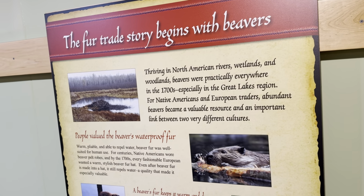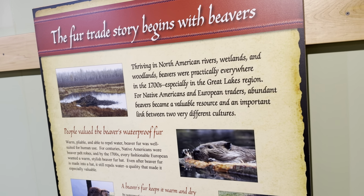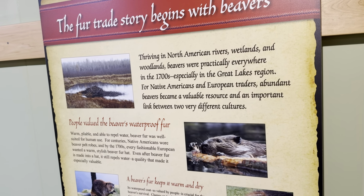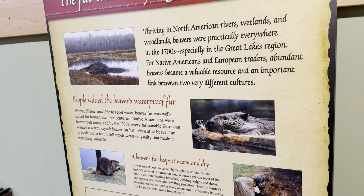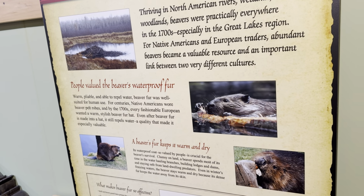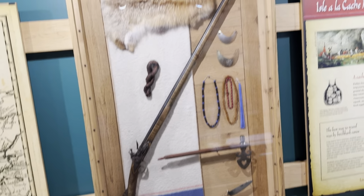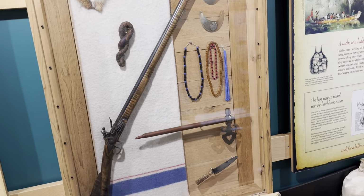So the fur trade begins with beavers. Thriving in North America's rivers, wetlands, and woodlands, beavers were practically everywhere in the 1700s, especially the Great Lakes region. For Native Americans and European traders, abundant beavers became a valuable resource and an important link between two different cultures. So beaver fur is actually waterproof, and it keeps the beaver warm and dry. Here you have a map that shows you the different areas that they would explore. Right here we have a sample of the fur, and then an old-fashioned gun.